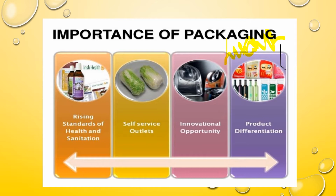Now, what does it mean by rising standards of health and sanitation? Why exactly do you need to pack a product really well? Imagine your house. Your mom is packing food for you. She's putting the food in a tiffin box. Let's say it is chicken butter masala, or whatever it is, it's a liquid product. Now tell me, she will caution you probably once or twice, be careful when you're taking it in the bag, because it's a little liquid and it may stain your dress or it may stain your bag. So what is she doing? She is making you aware of the product.